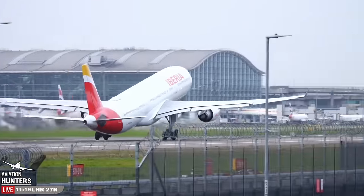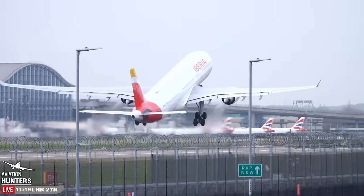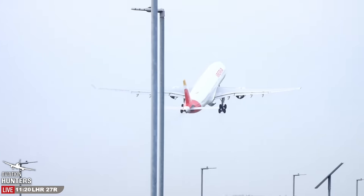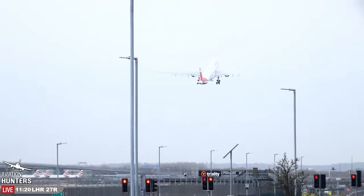And already rotating, looks to be a very, very light A330. Of course, we have got a bit of a headwind as well, so that's probably helping out these aircraft when lifting off.